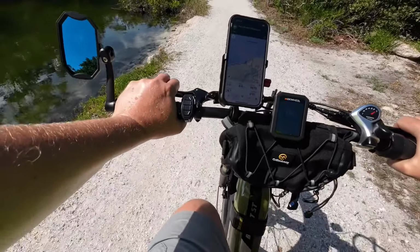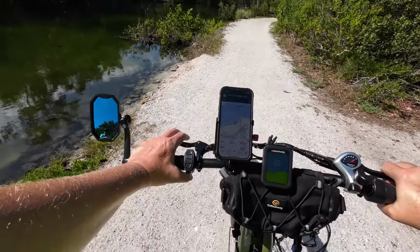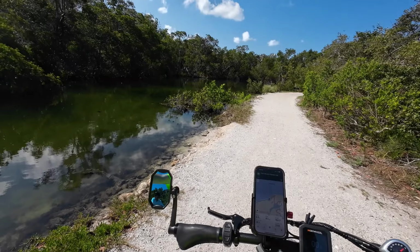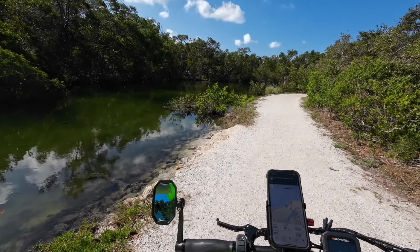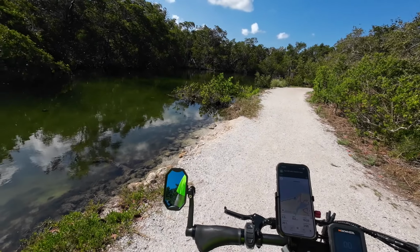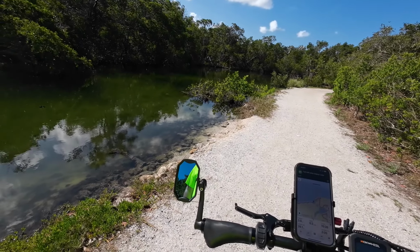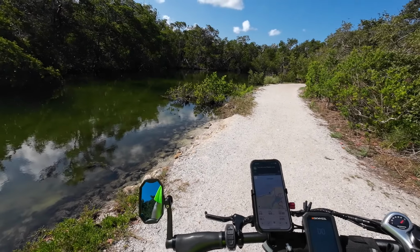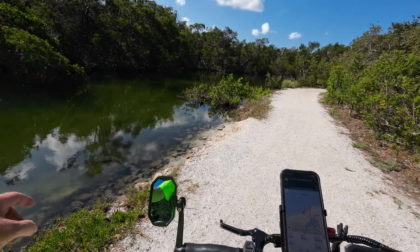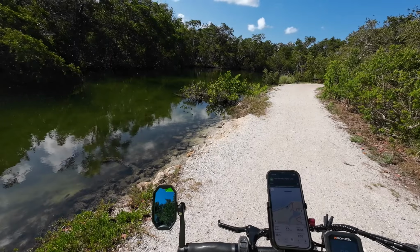Stopping here. Zebra fish? Is that what that is? What's that called? Oh, yeah, I see. Is that a zebra fish? Bunch of little ones right here. It's almost like an aquarium. Yeah. The mangroves do a good job of filtering that water, don't they? Yeah, they do. These guys are pretty, and there's some bigger ones right out there.